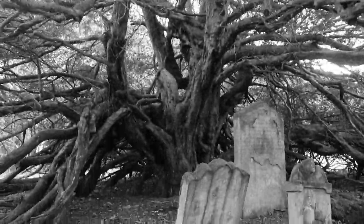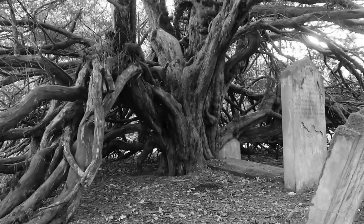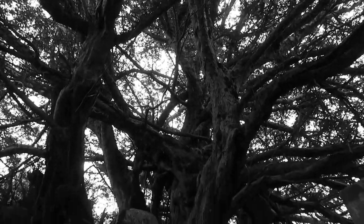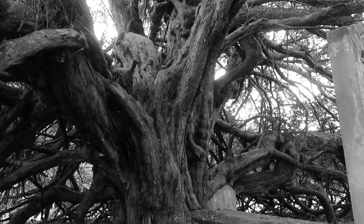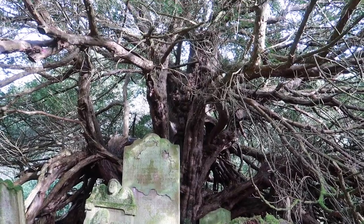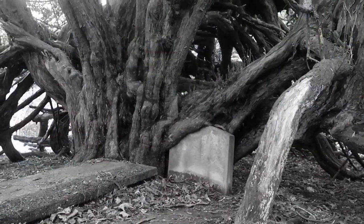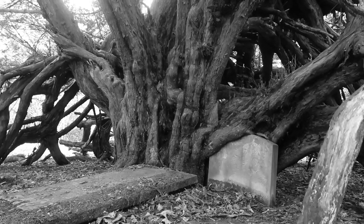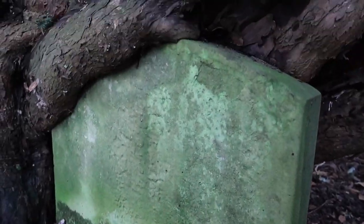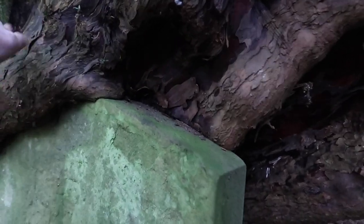Look at this oak, this beautiful tree. Yeah, you can see how it's just overtaking the graveyard here. Yeah, so I can't read any writing on this gravestone. It's just been completely swamped. Let's have a look around the back.